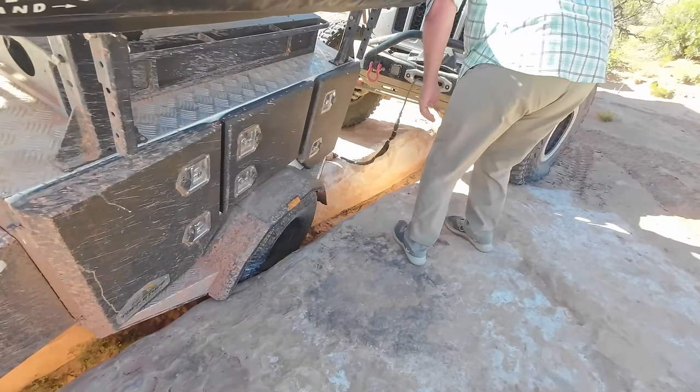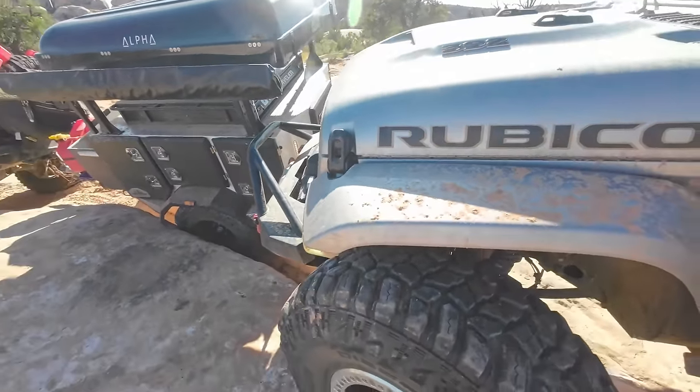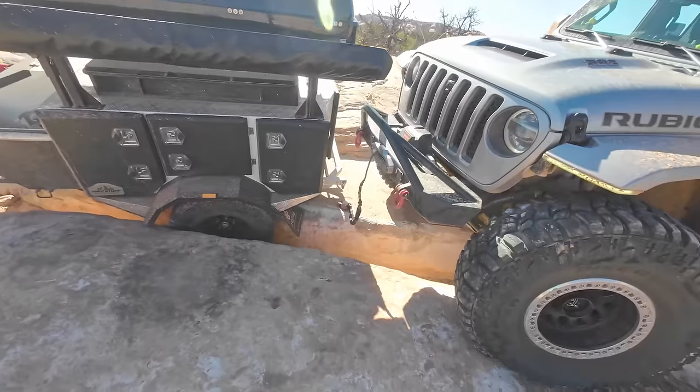Well, I definitely managed to get Katarina fairly stuck here. We can't pull forward. It's totally wedged in there and will probably damage the rim. Okay, yeah. We can't go backwards. It just doesn't want to go anywhere. And we risk doing some additional damage.